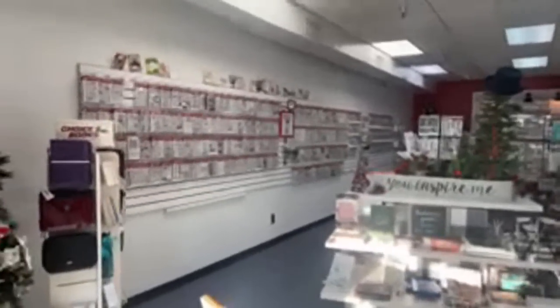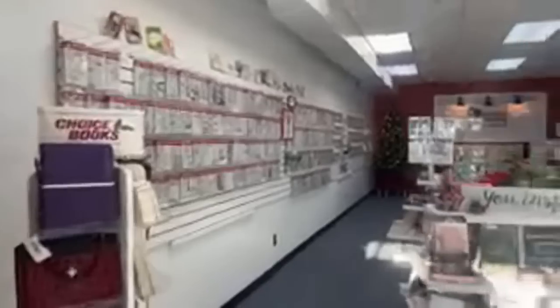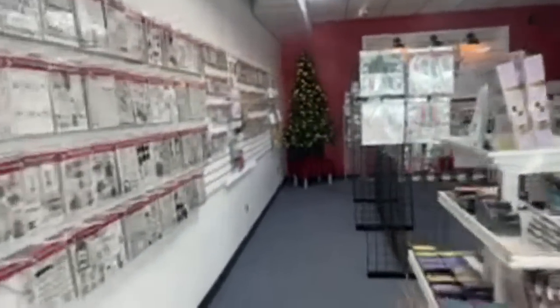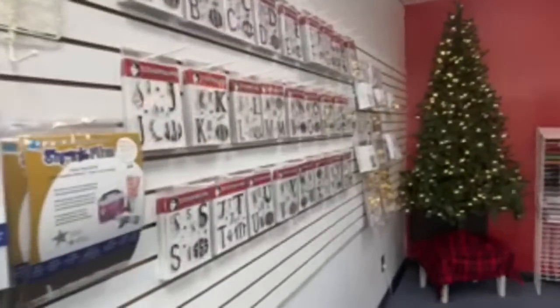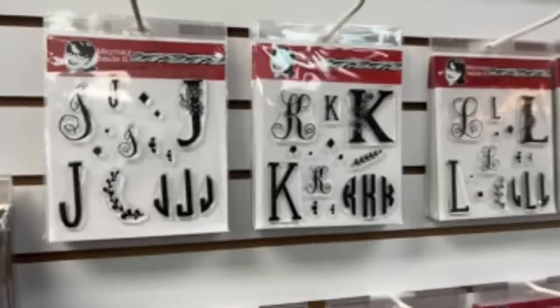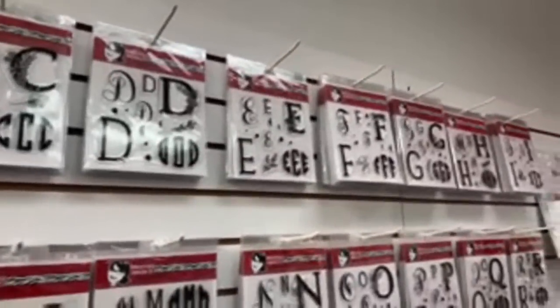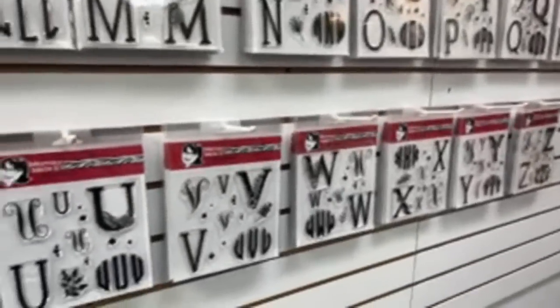So this is our retail store. There's our stamps on the wall there. Oh, we were going to show y'all monogram stamps. Let me see if I can without losing you. So monogram stamps are stamps that are just that. They are monograms, and you can use them to make monograms, or you could use them to make initials or what have you. And right now, these stamps are buy three, get one free. So that way you can get everybody in your house's initials, so you can use them all year long for everything.